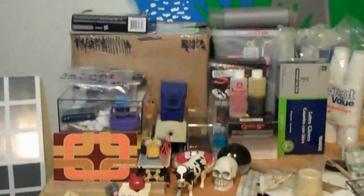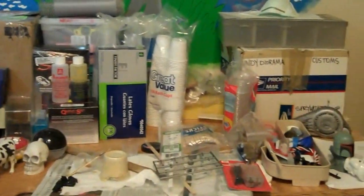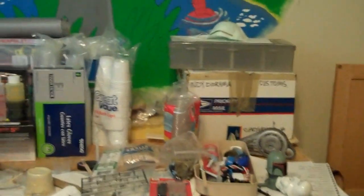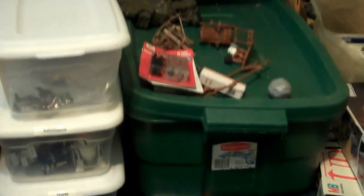This has become an area for me to keep more fodder, more cool things I find, casting supplies. My Indy Raven Bar diorama is boxed up in there. And then underneath that is just box after box of fodder. And well, that's just the front of it. You can see how deep this thing is. It's about 2.5 feet deep. So there's tons of stuff.